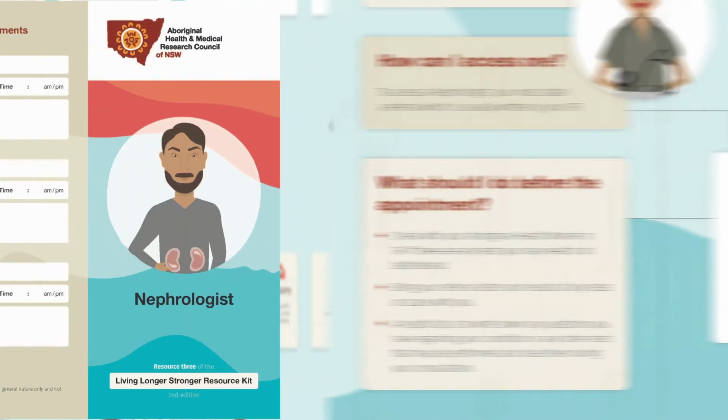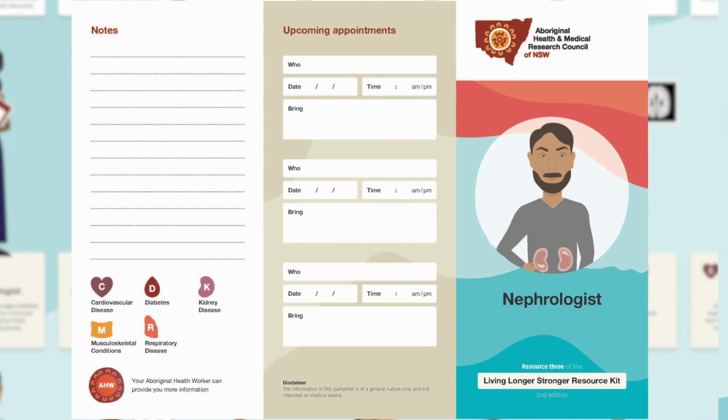You can find the Living Longer Stronger resource kit on our website, or you can contact AH&MRC directly, and any staff member will be happy to assist you.